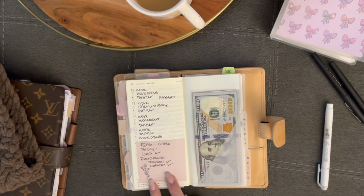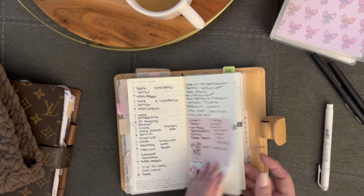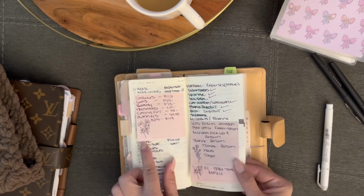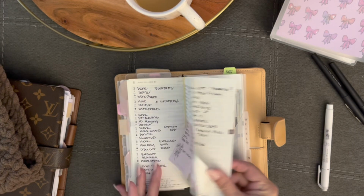I will list out my expenses on a sticky note, and that is what is on the jelly card. And I have that here as well. And you will see that throughout my planner. I will list out my expenses: groceries, gas, what's left, what budget. I just list it here as well.